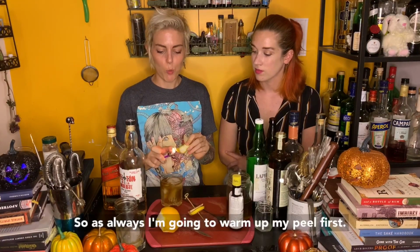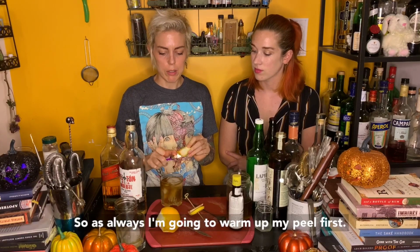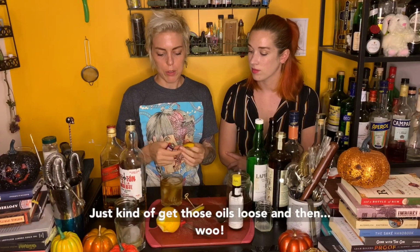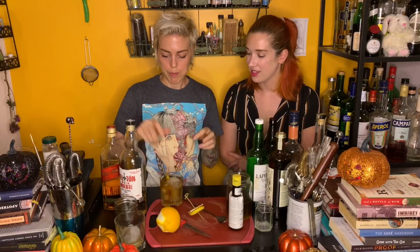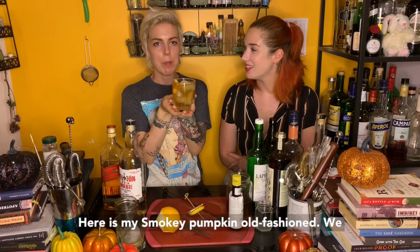So as always, I'm going to warm up my peel first, just to get those oils loose, and then, woo! Here is my smoky pumpkin old fashioned.